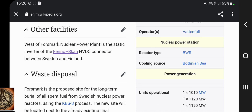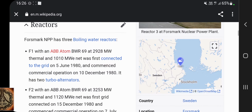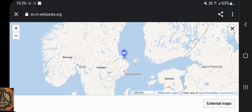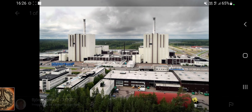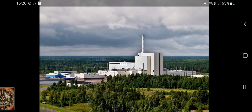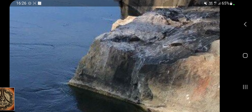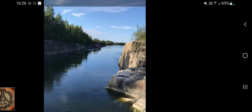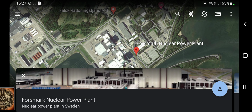Yes, but that's rather interesting. There is not only a power plant. Yeah, this doesn't help too much. Let's go back to Google Earth. Yes, we have the nice pictures still. We have to watch the pictures. Nuclear power plant in Sweden, with a nuclear waste storage facility, and a possibly very important connection to Finland.